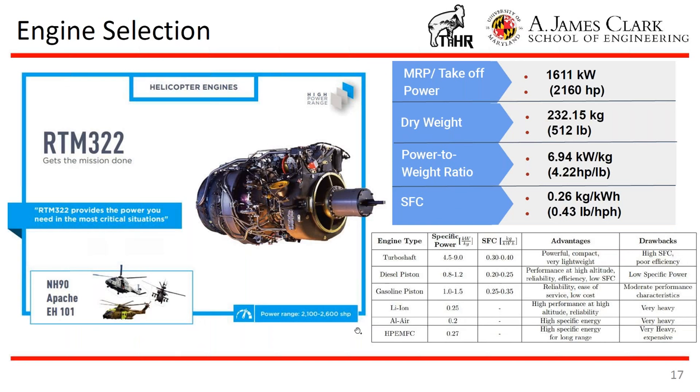When deciding what power method to use, we looked at turboshaft engines, diesel engines, gas engines, batteries, and fuel cells, and hybrid configurations of any combination of these in order to be innovative, looking at how batteries and other propulsion methods are better for the environment and are quickly rising. But ultimately, the high power requirements for such a high altitude aircraft determined that we needed to choose a turboshaft engine. And so we selected the Rolls-Royce RTM322 because its power range was very similar to our hover power.